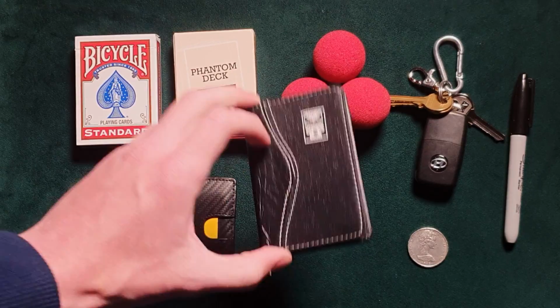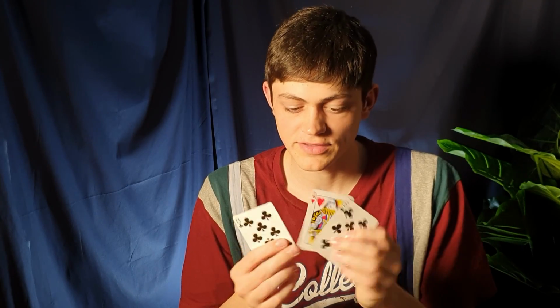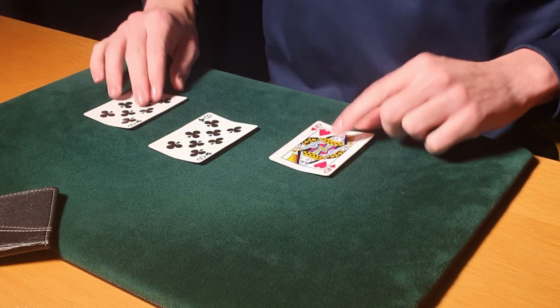Up next is something I don't really carry that often, but it is a little business card wallet, which you can put business cards in, but I also have my three Card Monte cards in here. These are just normal cards that I use for a generic three Card Monte routine. I don't tend to perform this that much, but I thought I'd include it anyway.